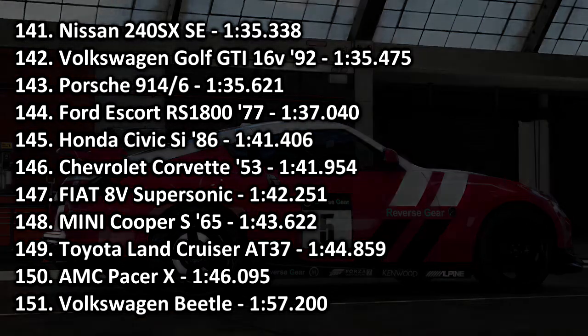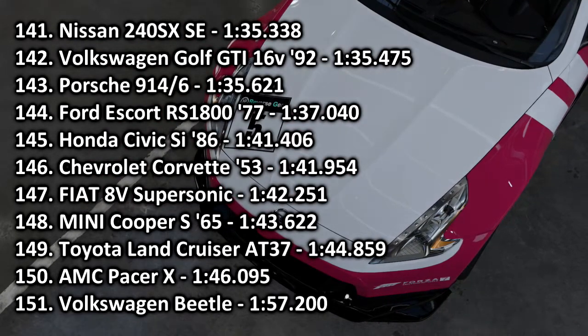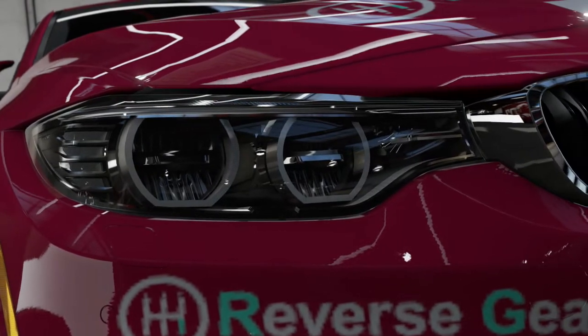And finally, in 148th place, the Mini Cooper S with 143.622. It does beat out a Toyota Land Cruiser, AMC Pacer, and the Volkswagen Beetle to not become the slowest car we've ever had, but it is certainly one of them. But nevertheless, that Cooper, I highly recommend it. It is a huge, huge amount of fun to drive.